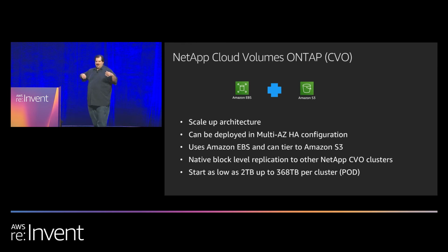You can deploy it as a zonal service, which is generally not recommended, but you can deploy it as a regional service, to have a multiple availability zone configuration, or you can deploy it globally and have arrays that exist in different regions that you're replicating to.